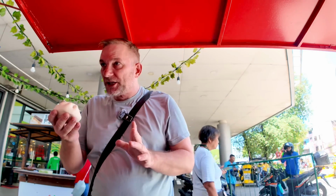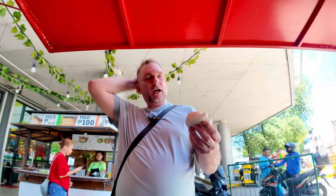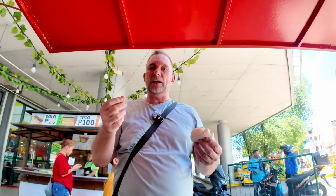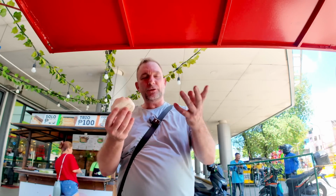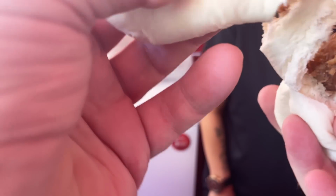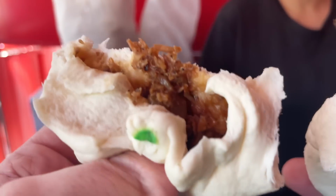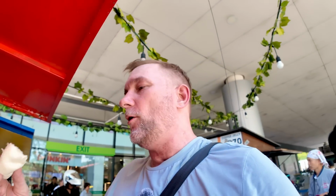Next one I'm going to do here is what they call their bagukan, which is the binigongan. If you don't know, binigongan is normally pork belly that's stir fried with bagoong, which is a fermented shrimp paste. So this is one of the ones that I'm really excited to try. So let's open this one up and see. Put a little bit of it everywhere, just so we can keep going here. So this is it. Let's see if the shrimp paste actually comes through, because you guys know my love of bagoong.